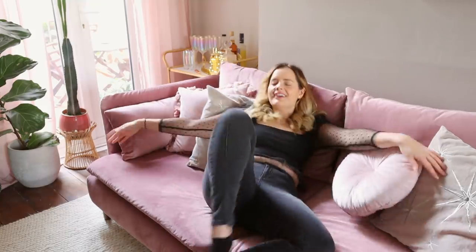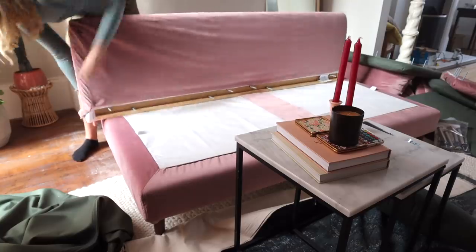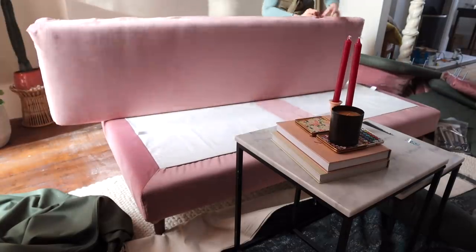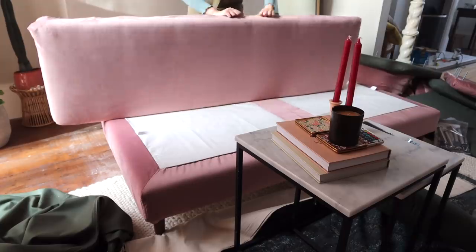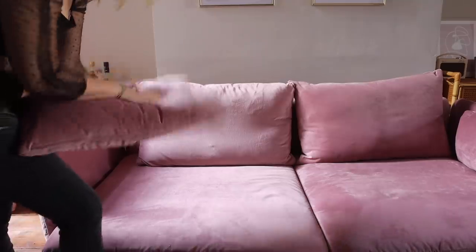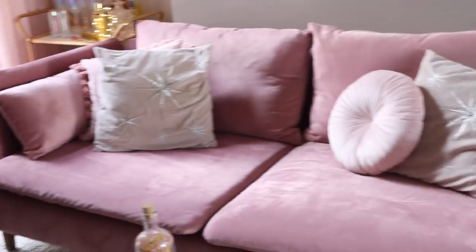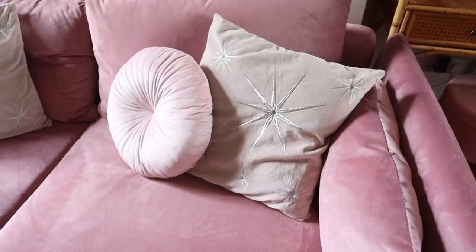Hello from the pink couch. Oh, I thought the green couch was good, but the pink couch. I love the pink couch. This pink velvet couch feels so luxurious. I would struggle to believe that this is an IKEA couch if I hadn't seen it for myself. I really love this cover from Ben's. It's so soft and it looks so cool. It's perfect. I'm in love with it.